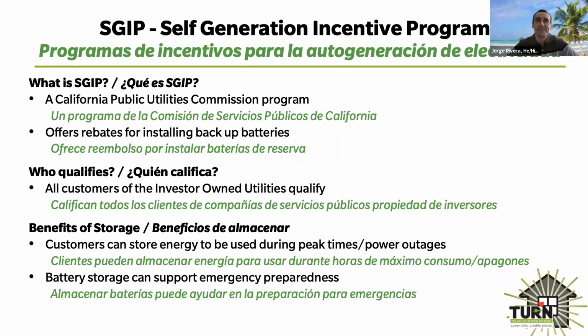So I'm going to talk about the SGIP, Self-Generation Incentive Program. What is SGIP? It is a California Public Utilities Commission program. In the most basic description, it's a rebate program for installing backup energy batteries in your home. I'm going to try to remove the poll from my screen.